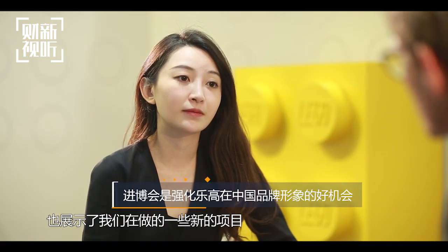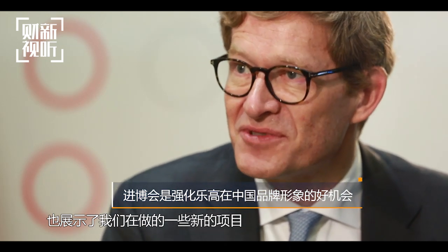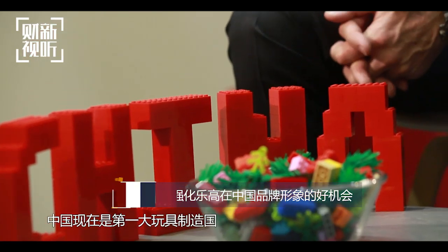What's your expectation for joining this event? It's an opportunity, I think, for us to showcase what we have. Also, building the brand, of course, the awareness in China of the Lego brand. We would like to make it even stronger, and I think this is a good opportunity to show that, and also show how we can contribute, also to launch some new things. The Chinese market right now is the biggest market for toy products and the second largest country of sales. But we actually don't have our own domestic global brand for the toy industry.